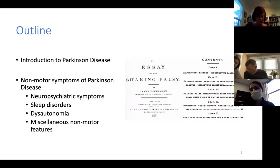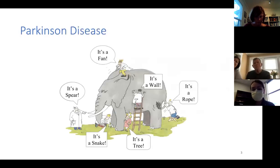When James Parkinson first described Parkinson's disease back in 1817, the non-motor features were obviously not at the forefront. But as we've learned more about Parkinson's disease, we now know that it's a systemic disease, meaning it affects pretty much the entire body. Depending on what may be going on with one person, we may focus on one area versus the other, but each person's Parkinson's disease is very unique.